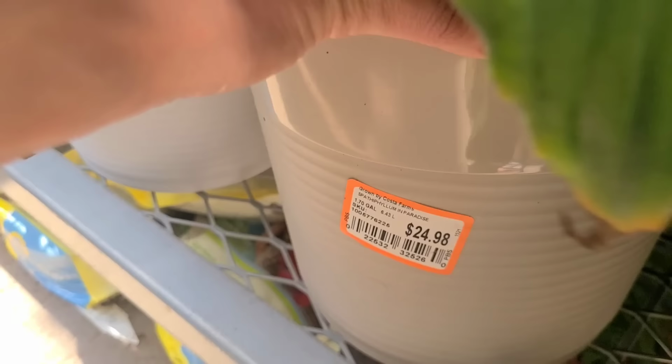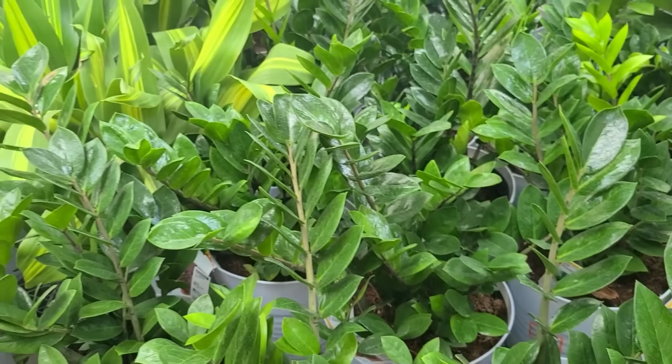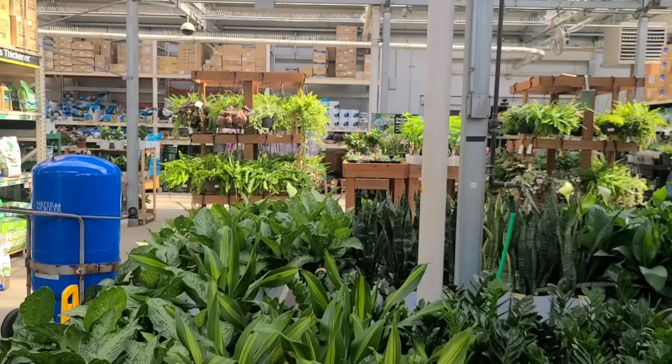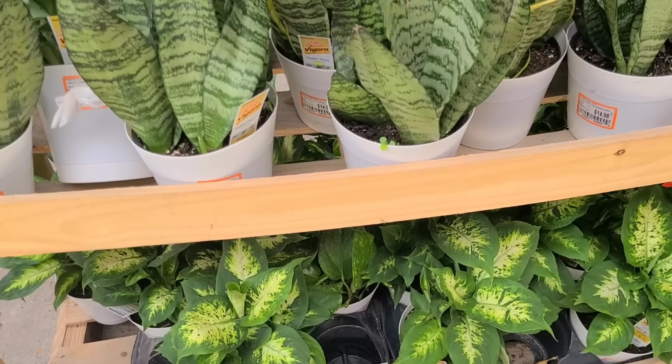I'm pretty sure that all of these are $24.98 in this size container. So you've got lots of really beautiful ZZs, some really stunning dracaenas, and a bunch of snake plants back there. And yeah, I really like how big this place is. They just didn't necessarily have anything too exciting, but I always enjoy visiting this one in Manchester.